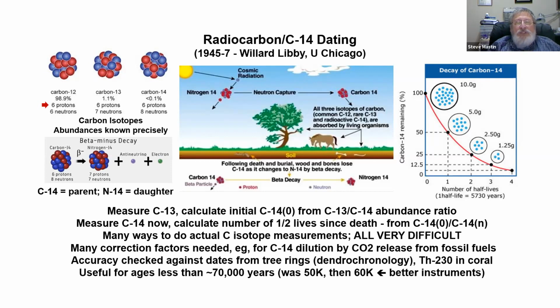But we can check the accuracy of the dates we get from tree ring chronology, which is called dendrochronology, by looking at pieces of wood that are growing nearby and all of that sort of stuff. And then there's another technique that's sort of internal, using thorium-230. And remember, thorium is one of the high field strength elements that ends up in zircon. And so we can use zircon and the thorium in zircon that ends up in coral as part of the chronometer for checking carbon 14. So all of this stuff circles back on itself.